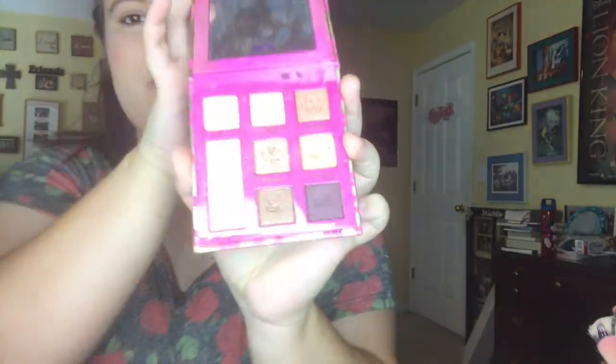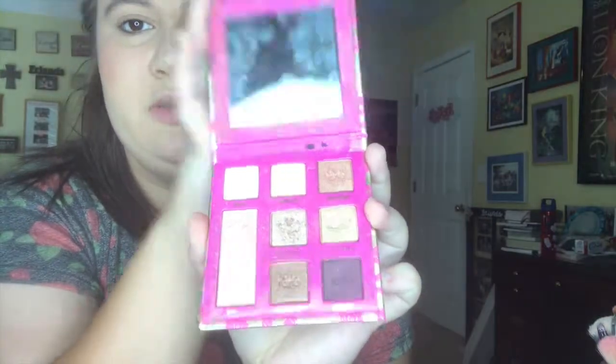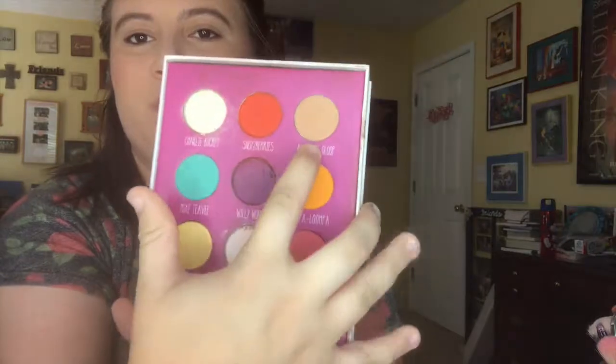And then I'm also going to go in with the Tarte. It's one of the Tarte palettes, and it's got some shimmery shades in it. So we're going to be using both of those today. I'm going to go in with Augustus Gloop, which is this base color right here, and I got to spread that all over the lid.